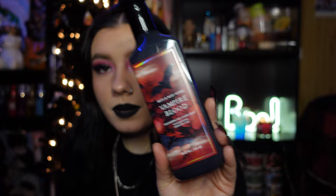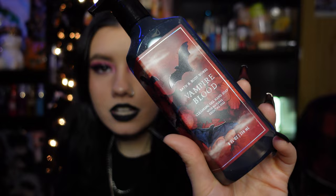So first up, I got this vampire blood in the gel formulation. This packaging straight up looks like a scene out of Stranger Things, and I love it. This has notes of red berries, night blooming jasmine, and petrifying plum. I already know what this smells like, of course, but it smells like there's extra plum in the hand soap. It smells so good. This is like the classic Halloween fragrance from Bath and Body Works. I can't spend Halloween without using vampire blood.